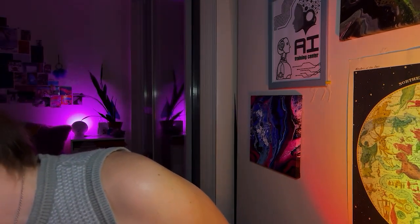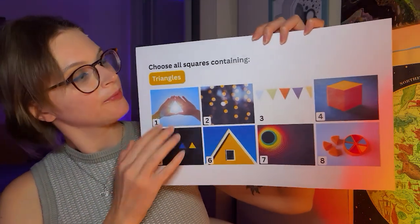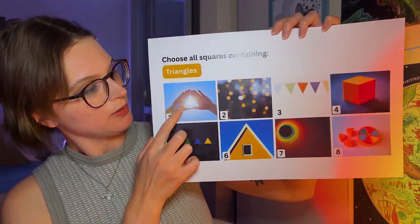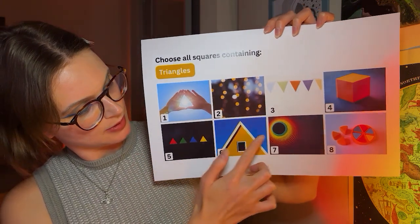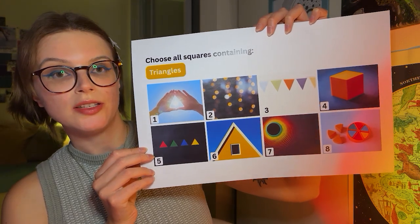Just give me a second. Let me move out a little bit. Okay, so we're starting very nice and simple. Can you please follow the prompt, which is choose all squares containing triangles. You have number 1, number 2, number 3, number 4, number 5, 6, 7, and 8. Please name all of the squares.